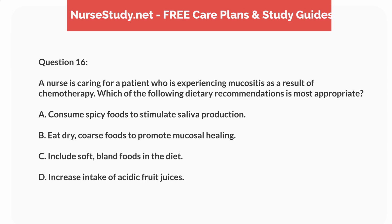Question 16. A nurse is caring for a patient who is experiencing mucositis as a result of chemotherapy. Which of the following dietary recommendations is most appropriate? A. Consume spicy foods to stimulate saliva production. B. Eat dry, coarse foods to promote mucosal healing. C. Include soft, bland foods in the diet. D. Increase intake of acidic fruit juices.